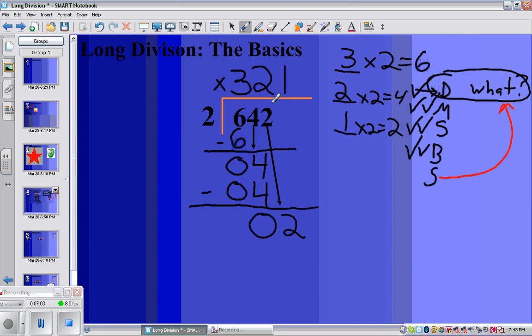Now many kids want to be done now, but we are not done until there's nothing left to bring down. We need to continue our steps. We have just divided. We now need to multiply. Let's touch it. 1 times 2 equals 2. Do you remember where to write the number? That's correct, in the ones place, 2. We have now multiplied. It is now time to subtract.